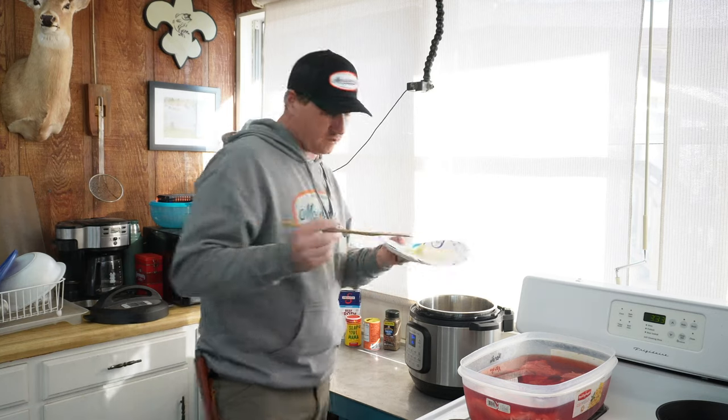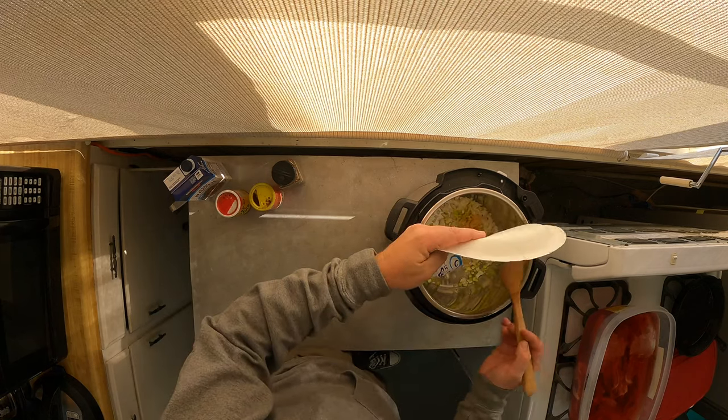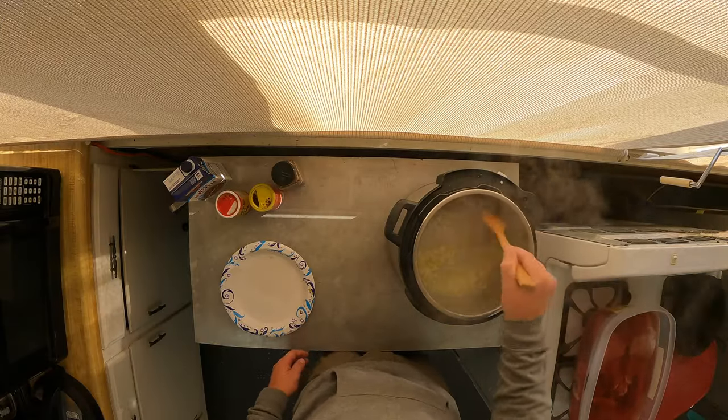So I'm just putting in this here. Look at that. That garlic, some onion, and some celery. I'm going to put this up in there and saute. Listen to that. I'm going to do what them chefs call sweating them vegetables. Mmm, smelling good already.